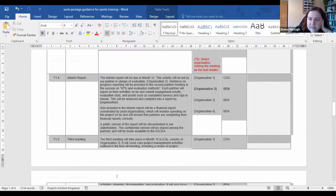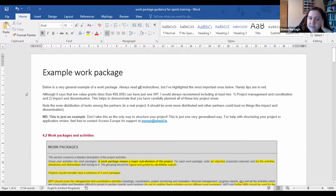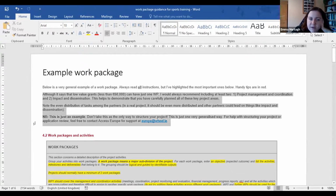This is where they want you to translate everything that you said into a work plan. I give a very general example, this isn't specific to any type of project, of a work package. Always read all of the instructions, but I've highlighted some of the important ones, and I've put some tips in red, just some other guidance information.